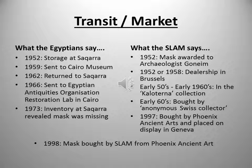So, what happened to the mask after its excavation? Well, after 1952, our knowledge of its movements over the next few decades is very murky indeed, because the Egyptian authorities and the Slam provide very different accounts. The Egyptian Supreme Council of Antiquities state that after the mask was excavated in 1952, it was placed into storage at Saqqara. In 1959, it was sent to the Cairo Museum before again being returned to Saqqara in 1962.